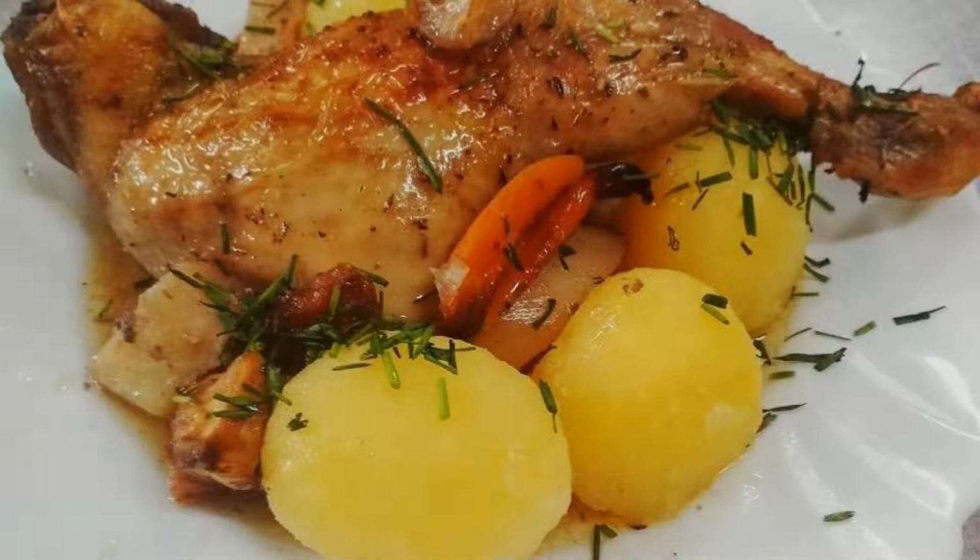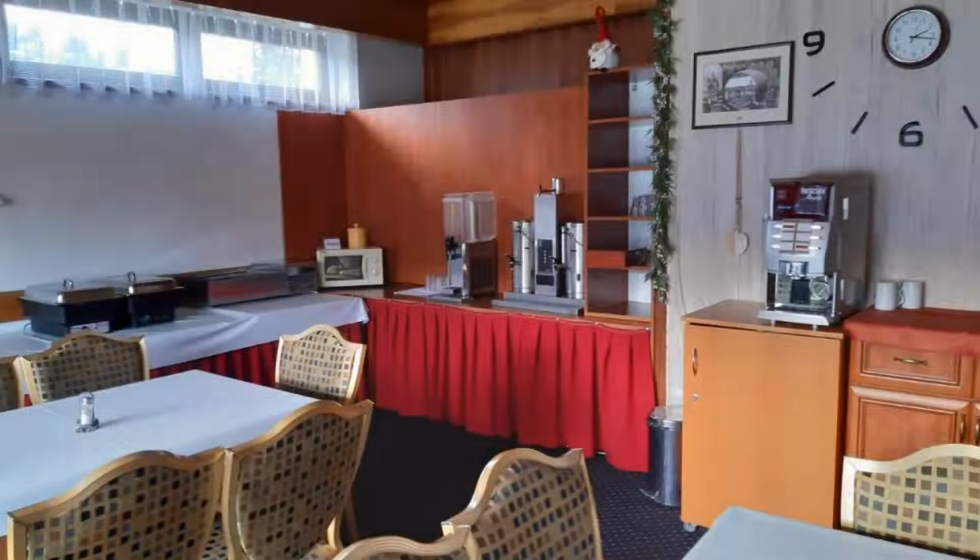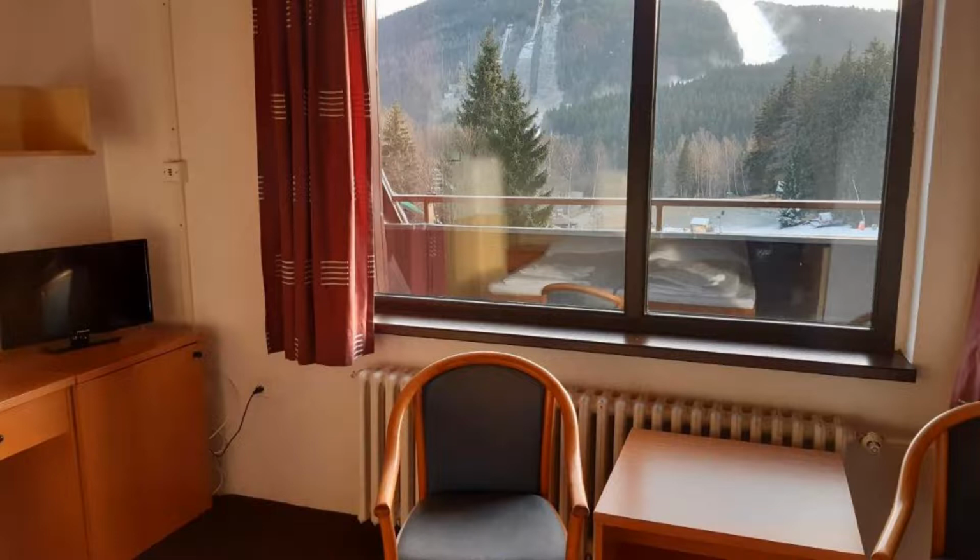The check-in time of this hotel is 2 p.m. and the check-out time is 10 a.m. Pets are allowed in this hotel. The hotel expects major credit cards and reserves the right to temporarily hold an amount prior to arrival. Guests are required to show a photo ID and credit card at check-in.